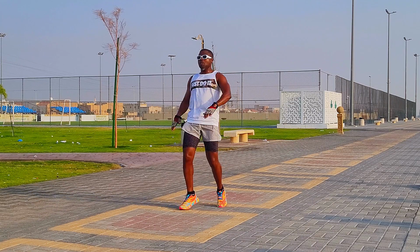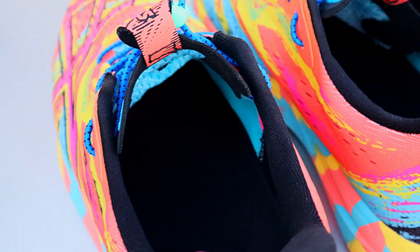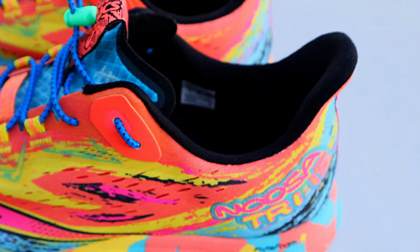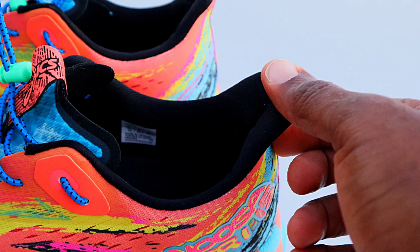I didn't need to engage the runner's loop. The gusseted tongue helps secure a nice sock-like fit. I like how the heel tab leans back, alleviating pressure on the back of the ankle, and together with the tongue pull tab helps easy slip on of the shoes.